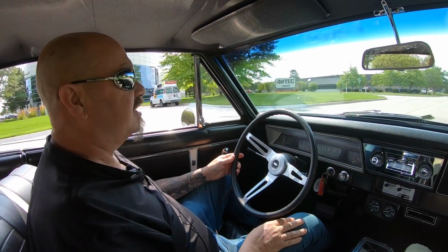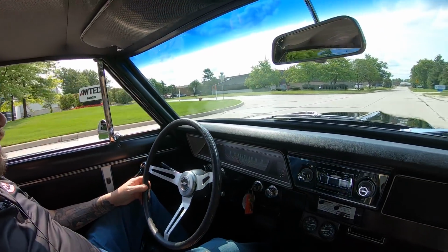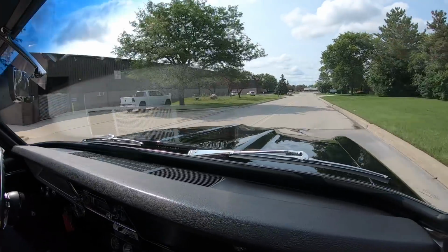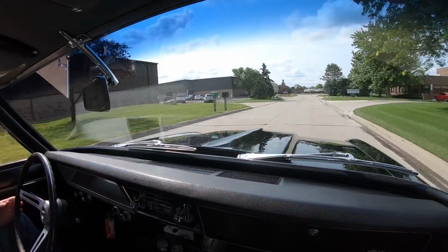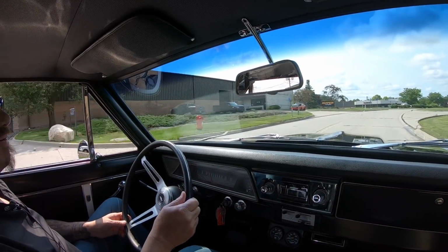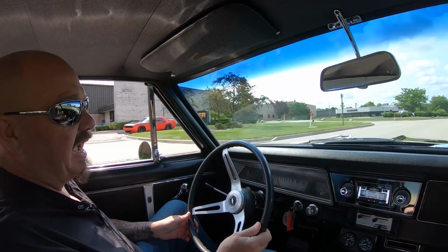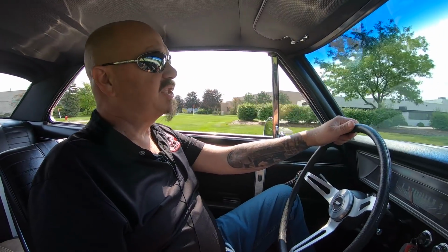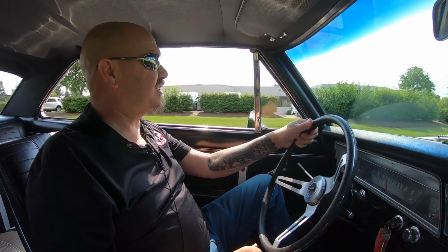All right, let's take the little '67 for a ride. Man, she is sounding awesome. I love the exhaust on this baby. Driving great too. What a sweet little ride. Now, there's not very many of these left out there, guys. Most of these little cars got turned into drag cars, especially ones that are as nice as this one.